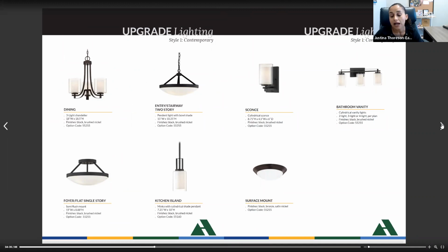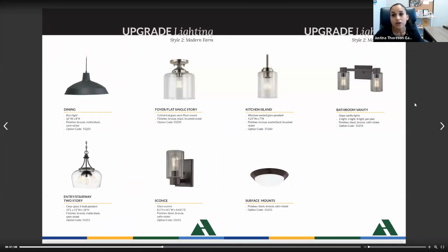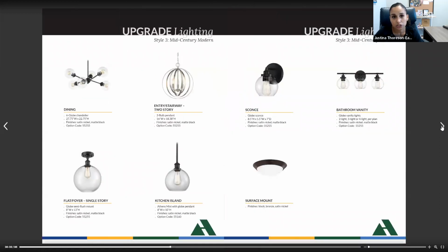Contemporary comes in black or brushed nickel. We've got the modern farm look that comes in black, bronze, and satin nickel, so you get all three of the color options. And our personal favorite is the mid-century modern. I think you and I both just fell in love with this globe chandelier. It's so cute and so fun. And these packages come in satin or matte black.